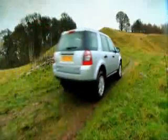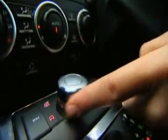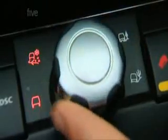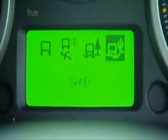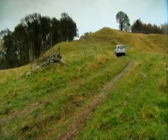Of course, because it's a Land Rover, it's engineered to be able to get to Timbuktu as well as Tesco's. Basically, what we've got here is a thing called terrain response, which acts basically like a 4x4 butler. You twiddle this little knob here, and it just goes to grass, mud ruts, or sand, and then it just sorts out all the complicated four-wheel drive bits for you. It's four-wheel driving for idiots.